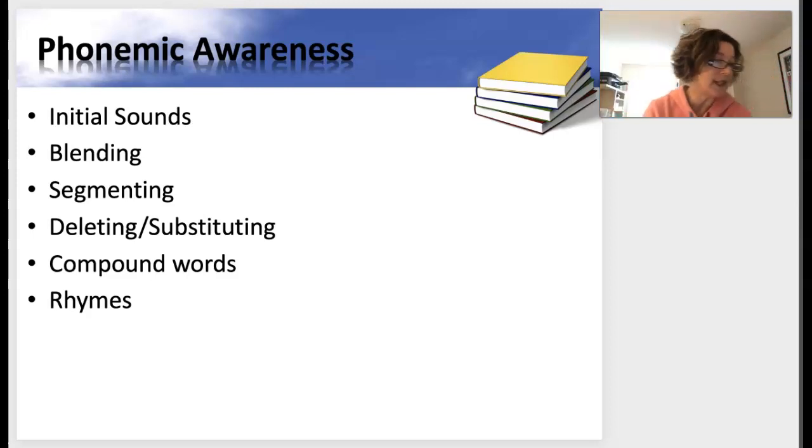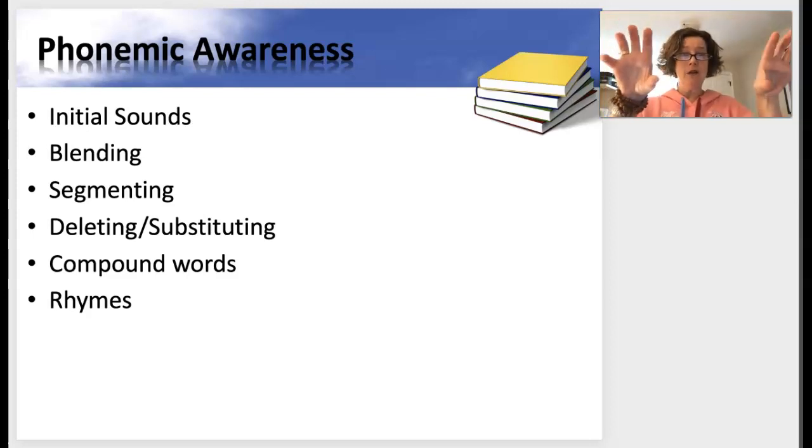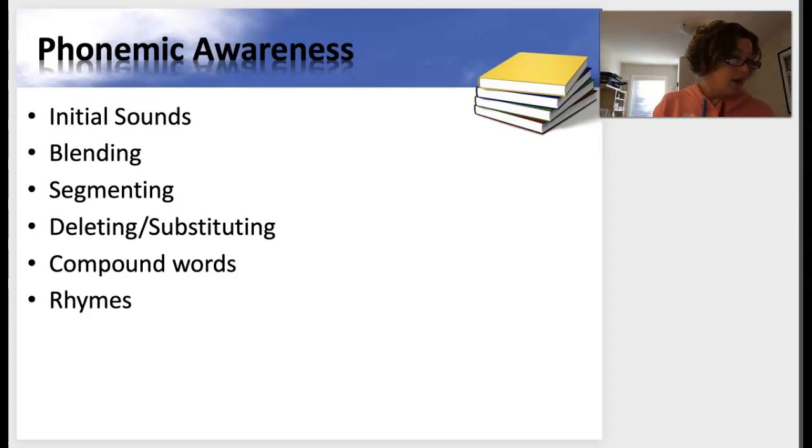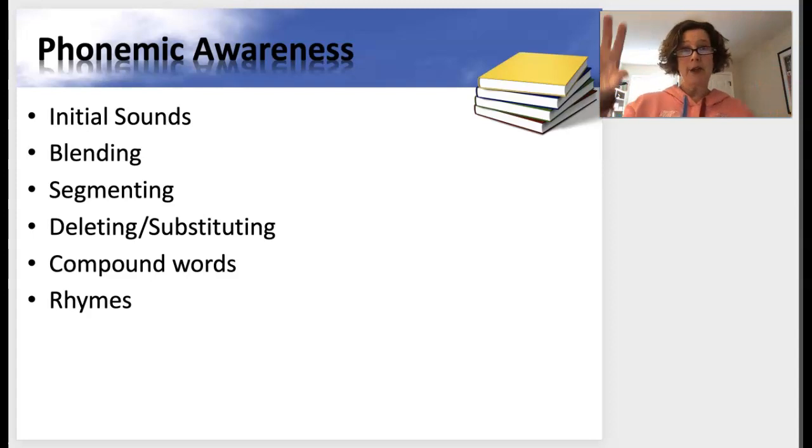Compound words are basically bringing together two words to make another word that has a unique meaning. So something like base and ball, when you bring them together, baseball is different than just base and ball. It becomes baseball, which is a particular thing. Or moonlight, when you bring moon and light together. Moonlight becomes a unique word with a unique definition.